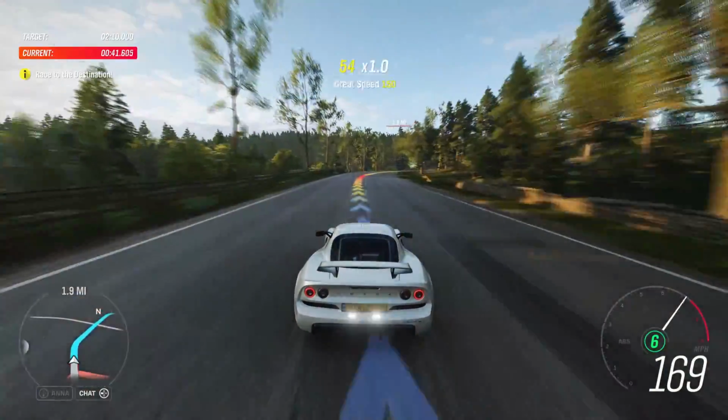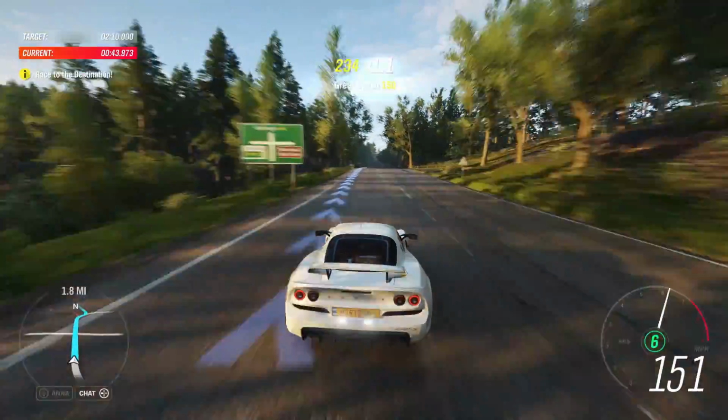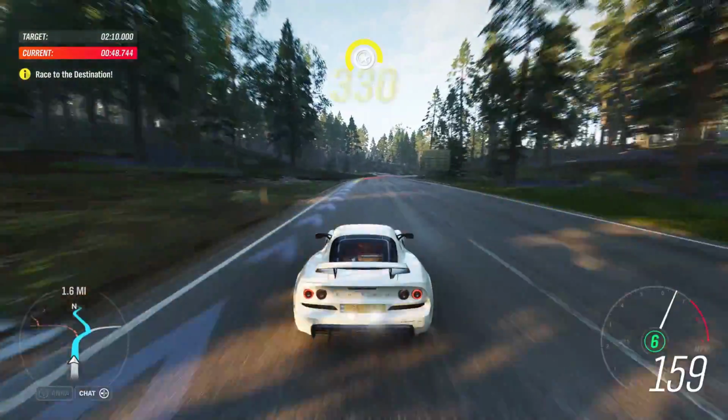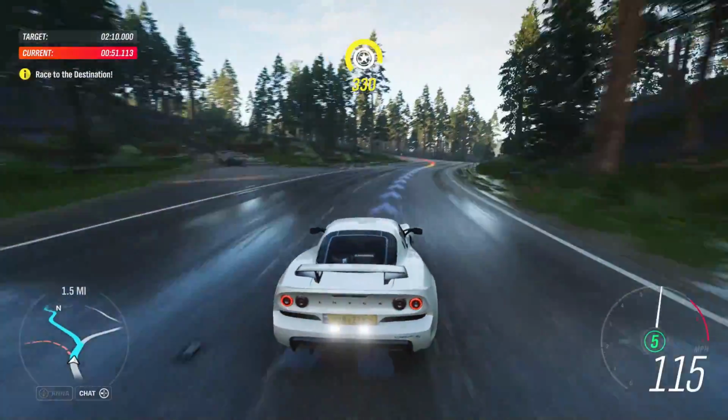A genuinely thrilling drive, and one that isn't afraid to demand you take it seriously.